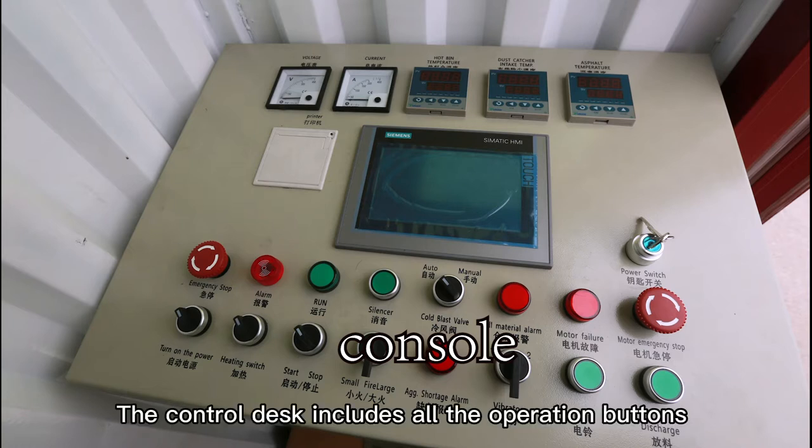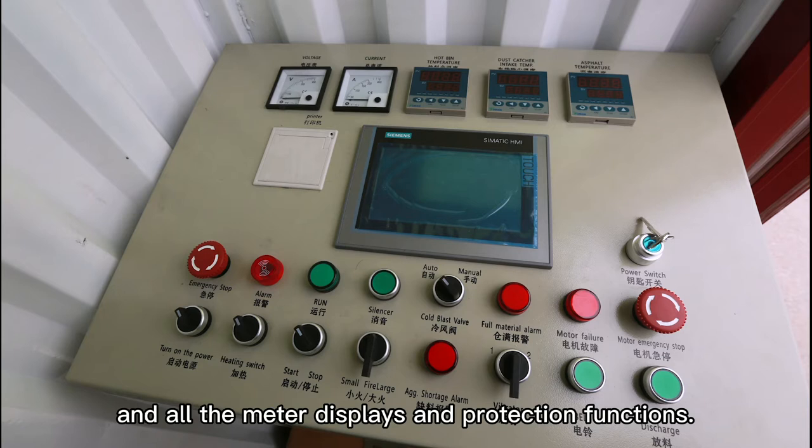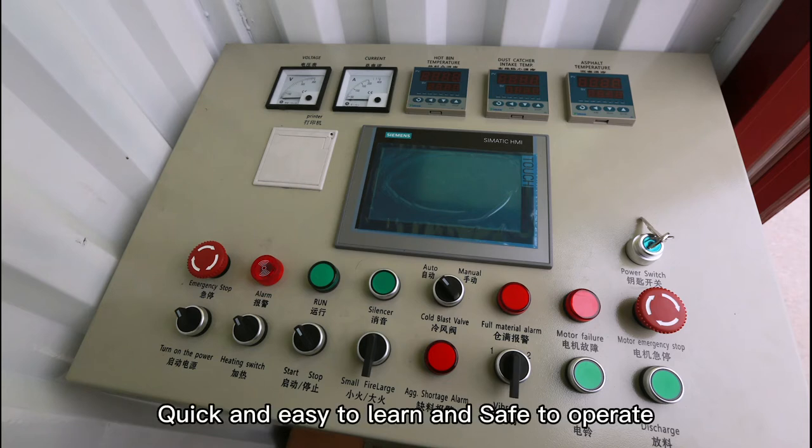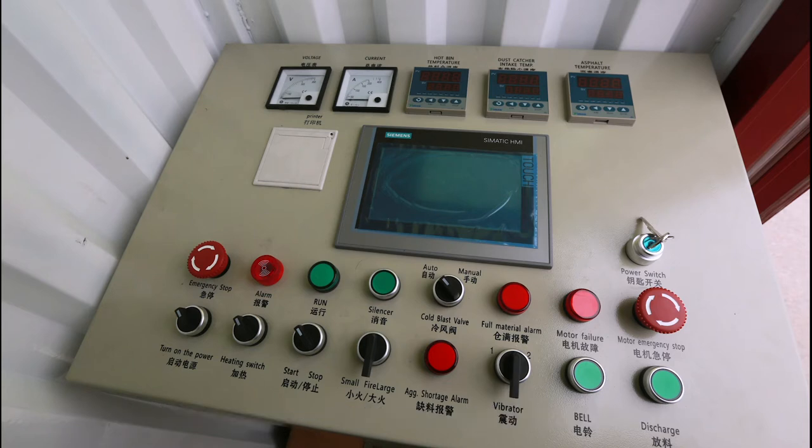The control desk includes all the operation buttons, all the meter displays and protection functions. It features comprehensive system functionality. Quick and easy to learn and safe to operate.